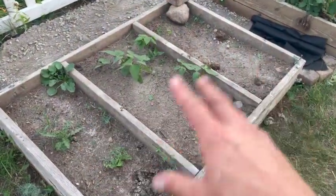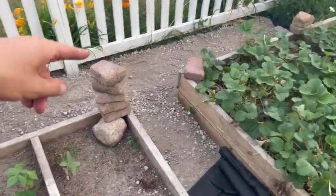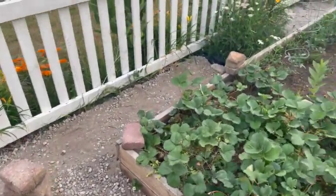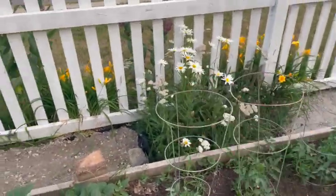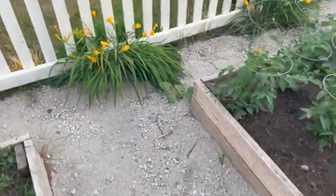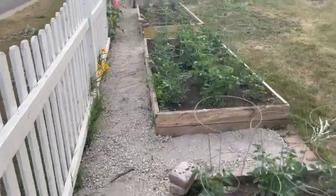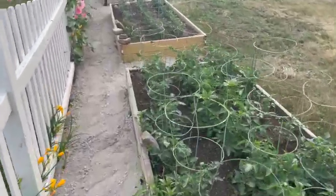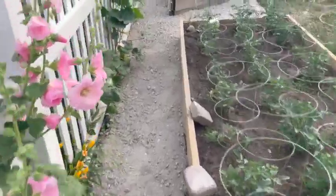This garden right here is a total fail, but I'll try to replant some lettuce in there maybe, and maybe I can get something out of it. But yeah, it turned out really well. I'm leaving those daisies just because butterflies like those. But yes, look at this. Turned out really good. I'm happy with it. Tomatoes are doing great and this stuff packs down really nice.